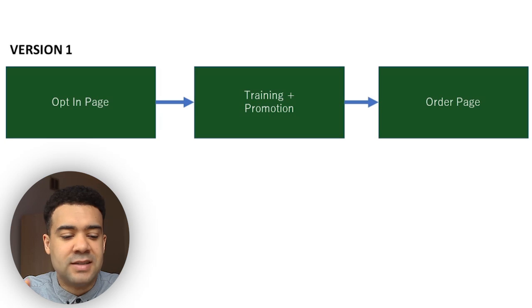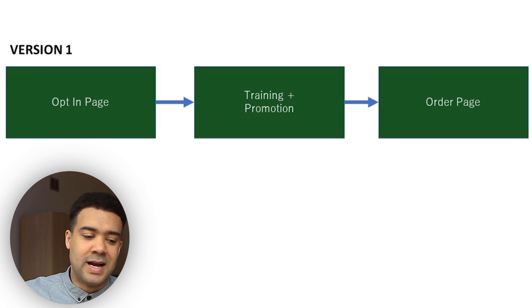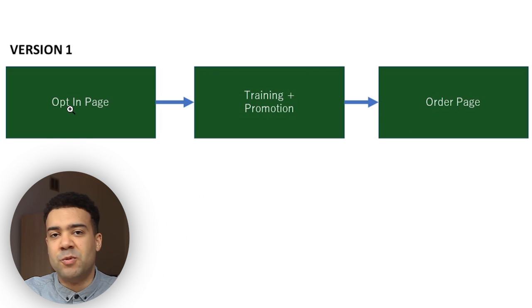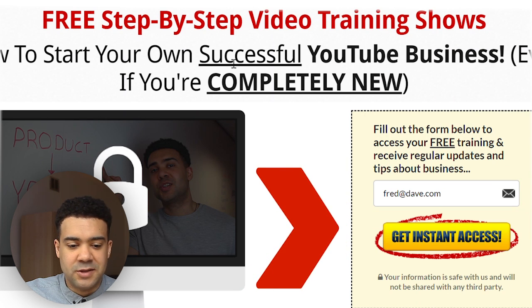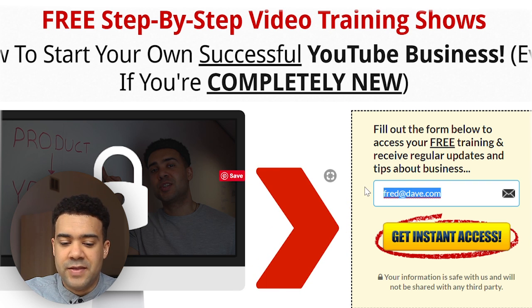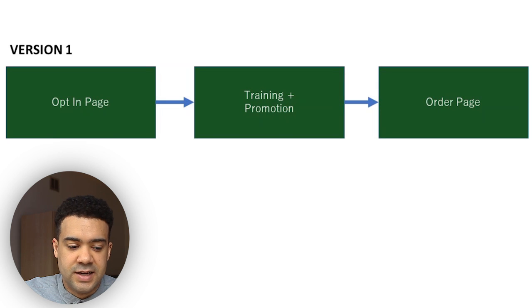Okay, cool. So what we have here is a diagram of how my sales funnel was originally laid out. I had the opt-in page at the start where people would come along and pop their email address in. And that is this page here. So this is where people were getting sent to, and then they put their email address in here. That was the opt-in to get the training. So that's the first stage here.